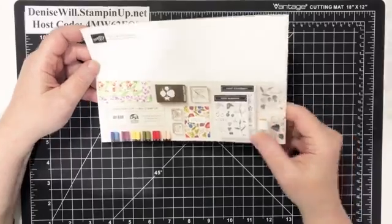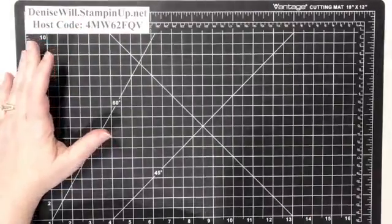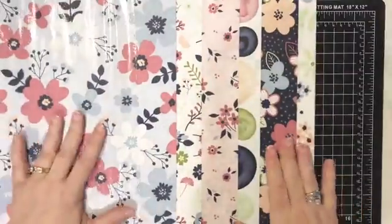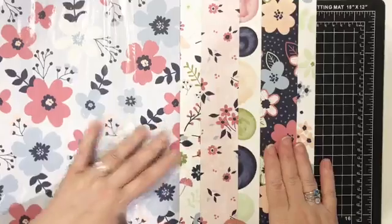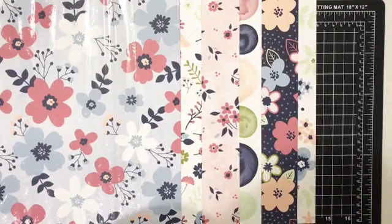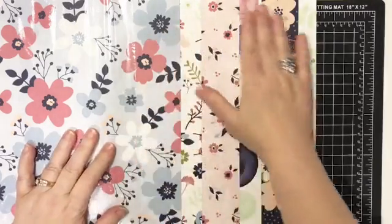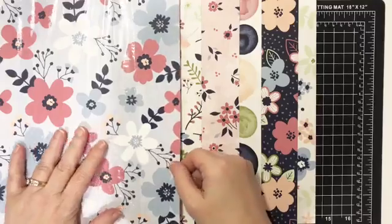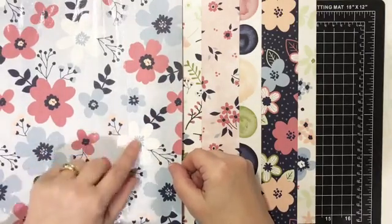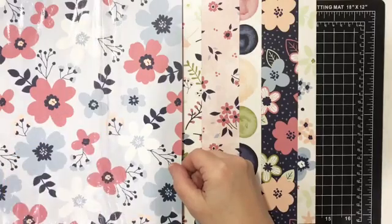Okay. So anyway, I'm going to show you so far what I have purchased for Sale-A-Bration. Here's one of the sets of paper, and you get this pack of paper free with a $50 purchase. It is called Paper Blooms Designer Series Paper. There's 12 sheets of 12 by 12 inch paper, 2 each of 6 double-sided designs. So look at these gorgeous flowers. We've got shades of blue, and I love that they did the leaves in blue. And there's a little bit of a peachy color there.